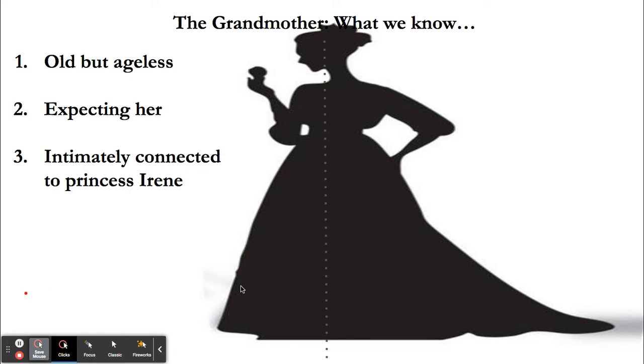We know that in some way she is intimately connected to the princess, right? How do we know that? Most obviously is that they share a name. She's like, hey, my name's Irene. And the grandmother says, oh, my name's Irene. And the princess is like, what? But that's my name. And the grandmother says, yeah, because I gave it to you, right? We share this thing. So there's obviously this connection. These two kind of tie together: that she's expecting her and that they're intimately connected.